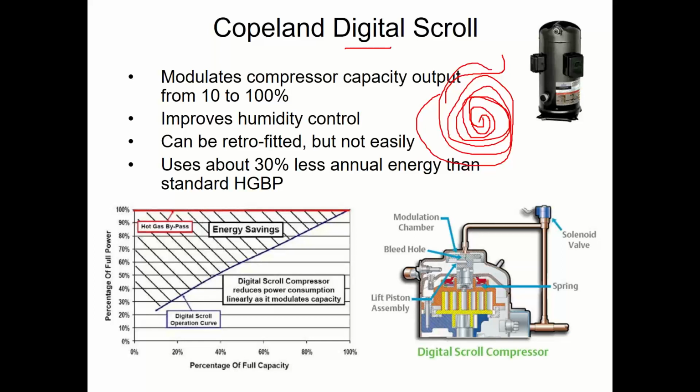And the pace at which it keeps those things together depends on the amount of capacity that I want at that moment. If I want full capacity, they stay together the whole time. If I want half capacity, they separate for 3 seconds, go together for 3, separate for 3, go together for 3, right? If I want 75% capacity, they stay together for 3 seconds, and then they separate for 1, and then they're back together for 3 and separate for 1. And we're going to pulse them together to get the amount of capacity that I want.